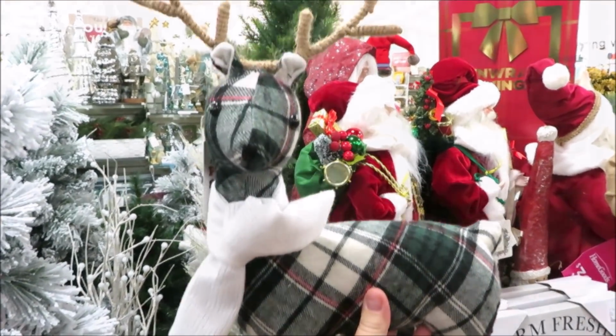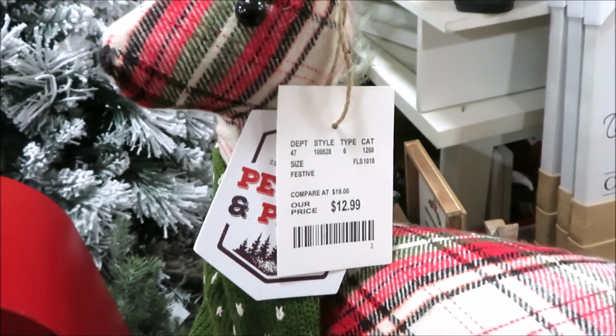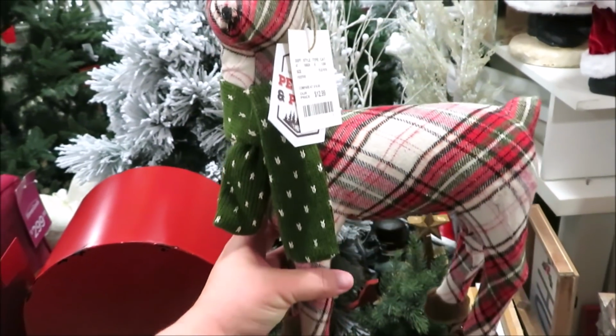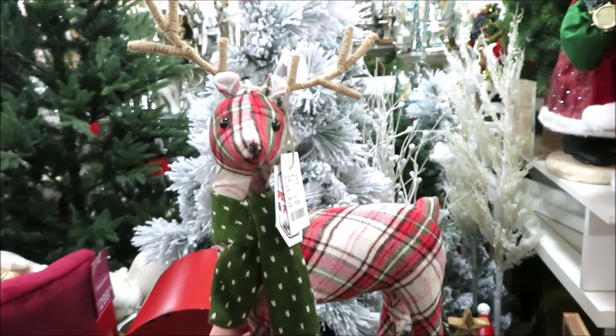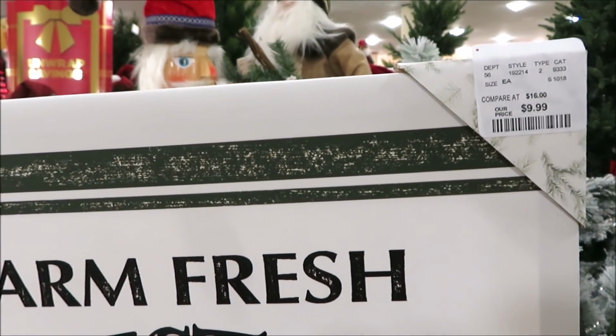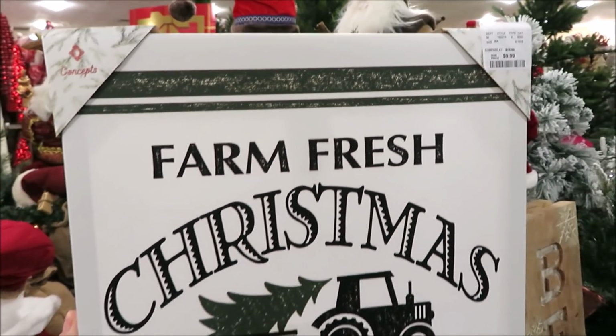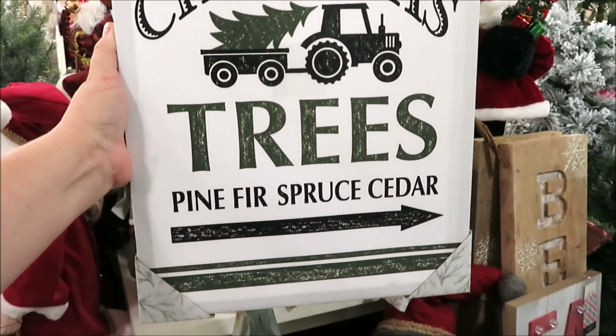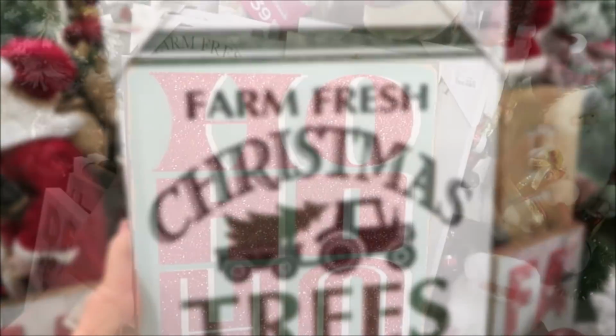I found a few adorable plaid reindeer. This one in the green and in the red, and those are $12.99. This reminds me of something that Target usually puts out. Here's another print. This is a canvas style for $9.99.